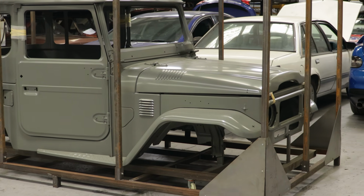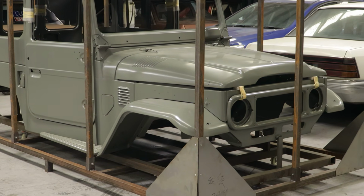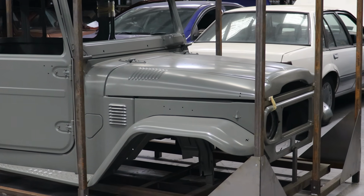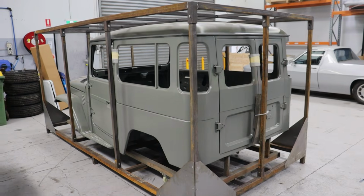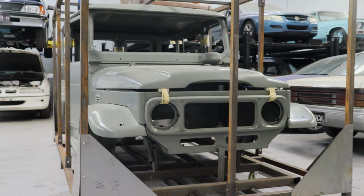Back in mid-2025, we received delivery of our FJ40, a completely new range to Rare Spares and something that we're all pumped about. These cars are an absolute classic built between 1960 and 1984. They're extremely durable and they're great on and off the road. But as you can see on screen, this car is completely bare. So we had to make a decision what to do with it.